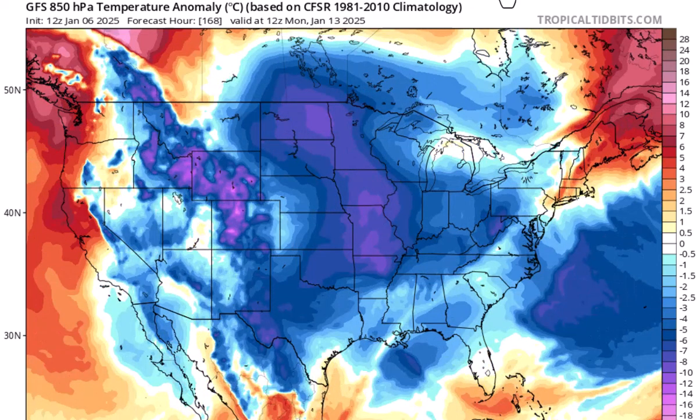Here we are a week from today into the early part of next week, Monday, January 13th, and look at this. This is widespread cold encompassing much of the nation. Whenever you're colder than normal in the middle part of January, you're talking about some serious cold, because that is, statistically speaking, one of the coldest times of the entire year. Really, the second or third week of January in most parts of the eastern U.S. anyway are reaching their climatological lows for the year. So this is very impressive.